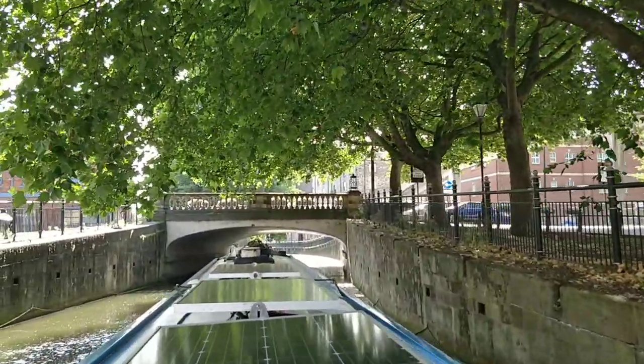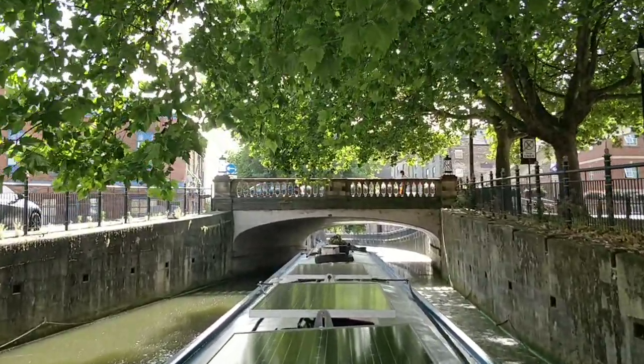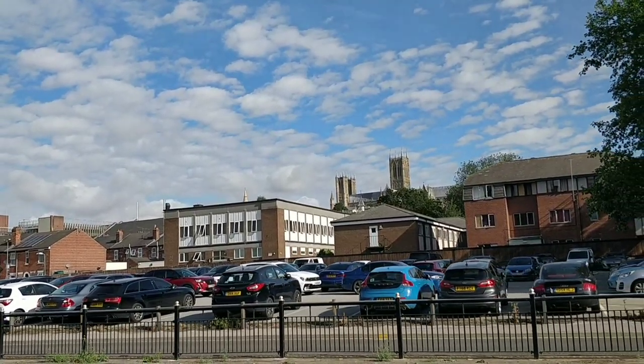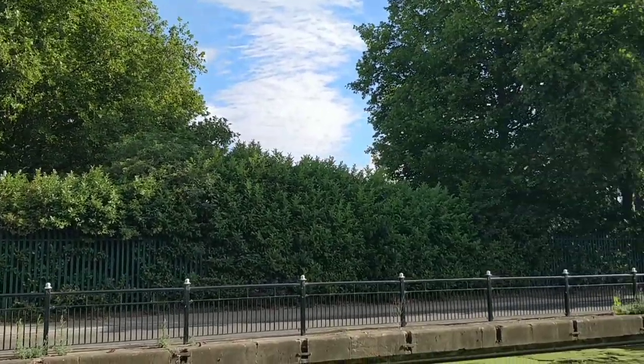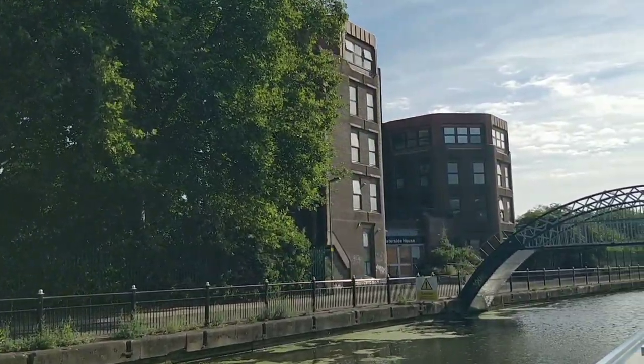Alright, let's get the first lock out of the way and then crack on. This is bridge number 3. Look at that view, beautiful, isn't it? Goodbye to lovely Lincoln. What a place that is. What a shame that building is just left abandoned, look.